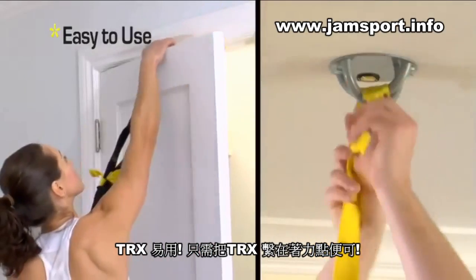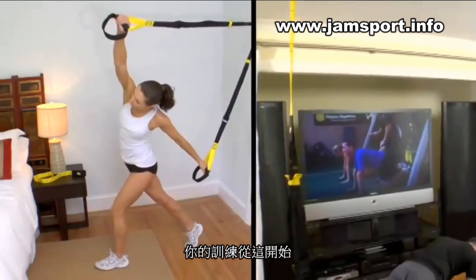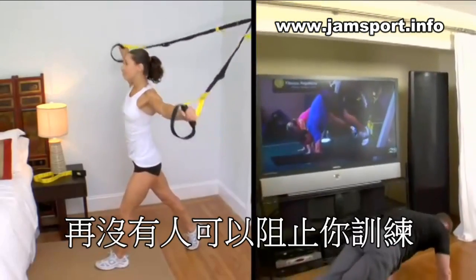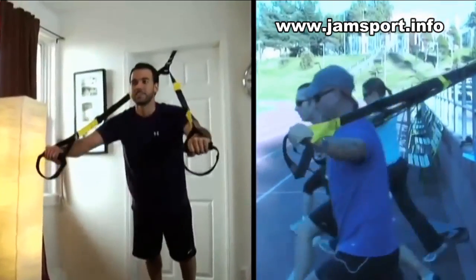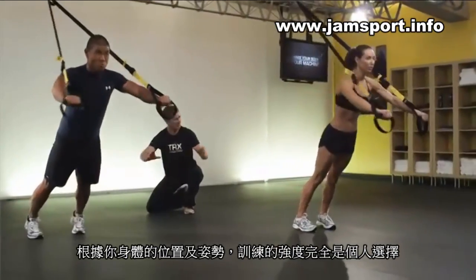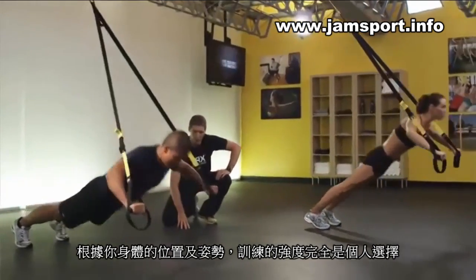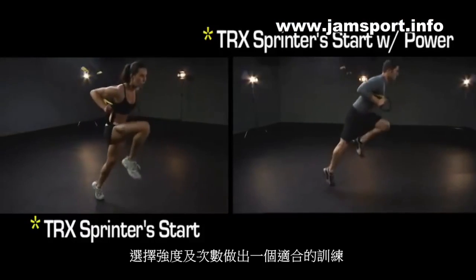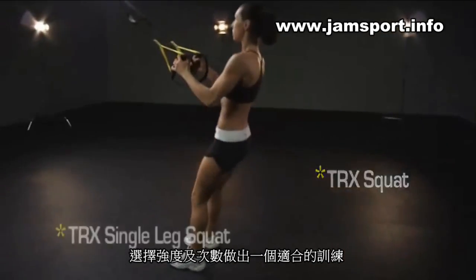The TRX is easy to use. Attach your TRX to an overhead anchor point that will support your body weight. And from there, you're ready to start training right away. Now, there are no more obstacles to prevent you from getting an incredible workout. You're in control over how much you want to challenge yourself for each exercise because you can adjust your body position to instantly adapt resistance and to help the right muscles work in the proper sequence, delivering a balanced workout.